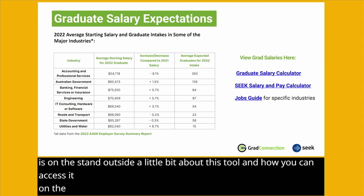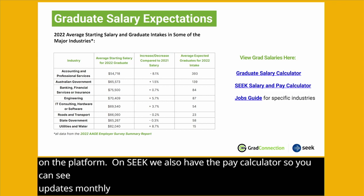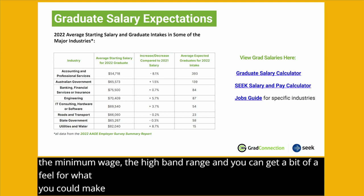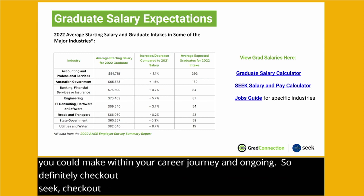On Seek, we also have the pay calculator, so you can see updates monthly on different salaries across Australia for different roles, the minimum wage, the high band range, and you can get a bit of a feel for what you could make within your career journey ongoing. So definitely check out Seek, check out Grad Connection, and all of the data that you've got at your fingertips.